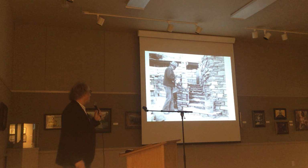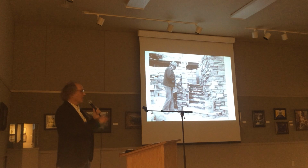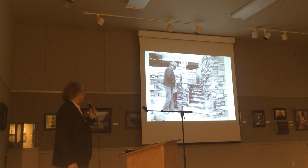Here's Kent Hale working on the stairway that I designed to go from the main studio, which you can see back here, down to the bunkhouse. And here he is working with the Oakley stone. And again, he was such a master at his work.